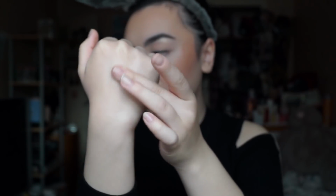It blends in very smoothly. It's really silky. It feels really smooth. It doesn't kind of drag on the skin. It almost feels like an oil, but it's not. It feels really nice. I don't know if you can see it, but it is there. It gives the hand a really nice subtle glow.